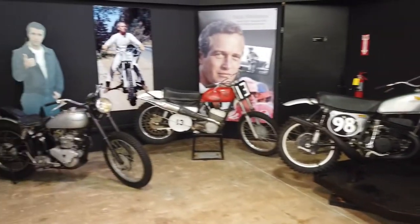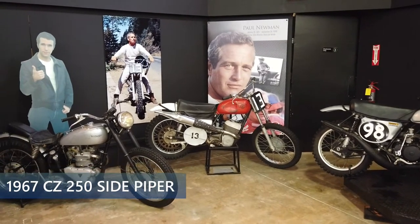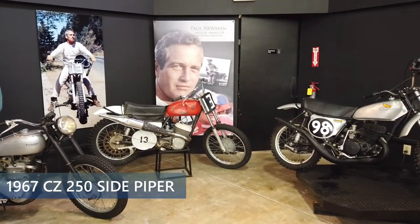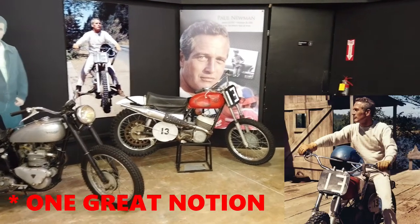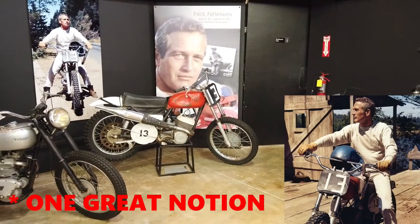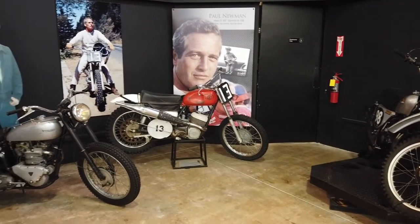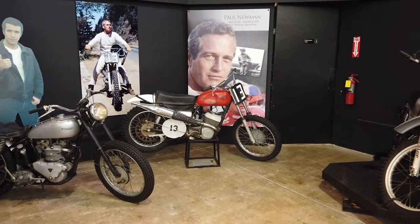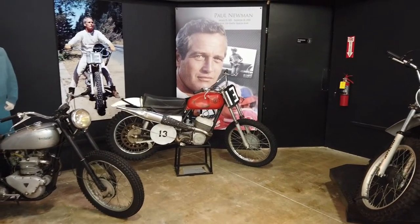And speaking of Paul Newman, another very famed actor, this is his personal 1970 Triumph Trophy 250 Sidepiper. This one was from the film he rode in, One Flew Over the Cuckoo's Nest. Now, fun fact about this vehicle, not so much fun for Paul Newman, is that he took it one day during filming for a little joyride and ended up breaking his foot, thus delaying production for a couple months while he recouped.